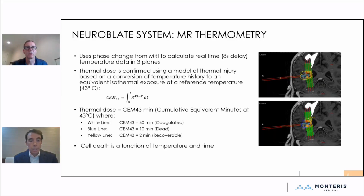This procedure uses phase change from the MRI to calculate real-time temperatures in a three-dimensional plane. So you can see in each plane the area that is being heated by the laser with about an 8-second delay.